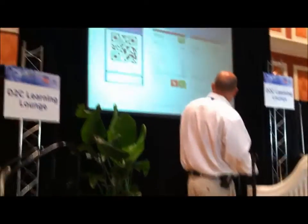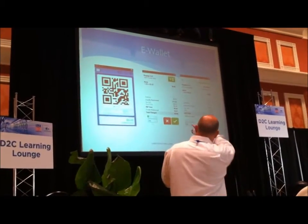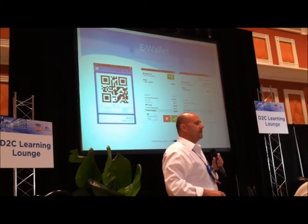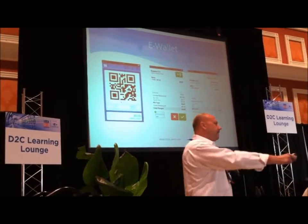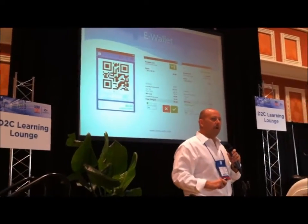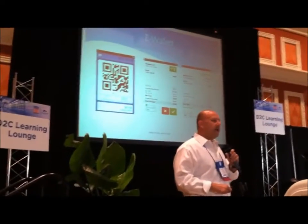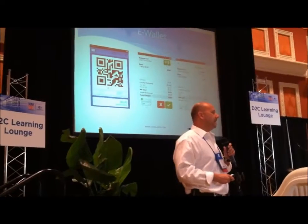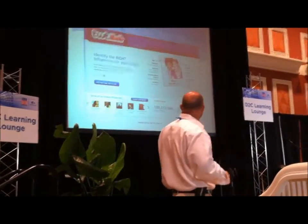So part of this process is that this particular e-wallet uses QR codes. The QR code is the little checker box that you see in the top left corner. And not only can that phone scan a QR code at the point of sale, but it can also scan it on a magazine or a TV or print advertising, and that opens up the ability to do a transaction right on the spot.